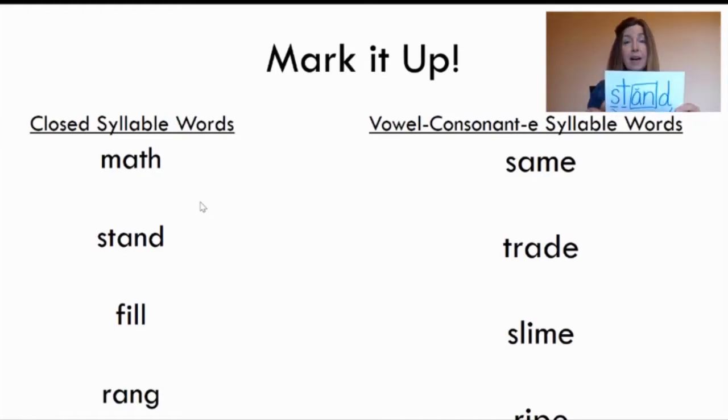For the second word, we have stand. We would scoop it up and mark it as a closed syllable. We would underline the S. We would underline the T. Those are the two letters that make up the blend at the beginning. Then we would put a box around the glued sound an, as in fan, and we have the word stand. Fill, another glued sound. We have ill, fill. We would scoop it up, mark it with a C for closed.